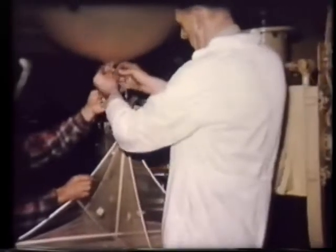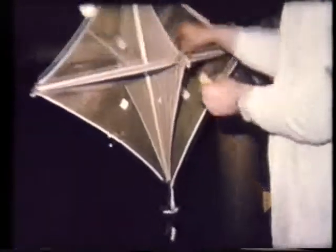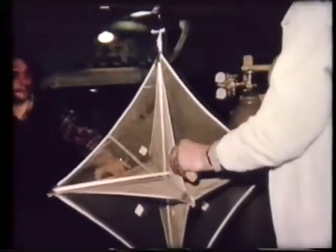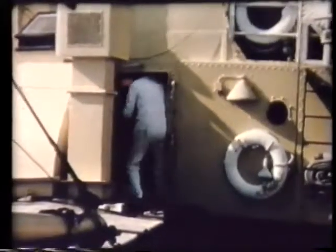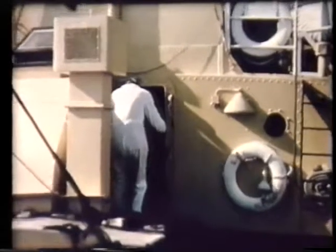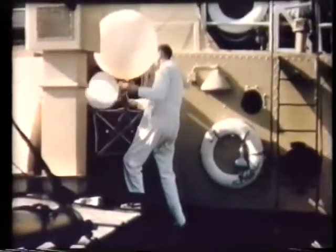Meanwhile, down in a large laboratory, helium-filled balloons carrying a radar reflector were balanced to zero lift. A small fuse was placed between the balloon and the reflector, so that after 30 minutes flight, the reflector was released. These assemblies were carried up the gangway and released.